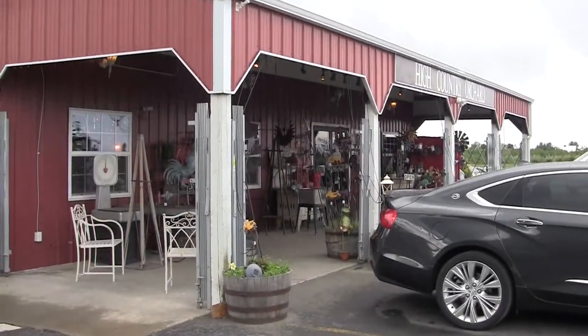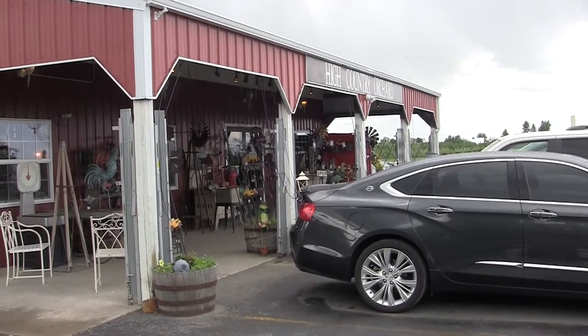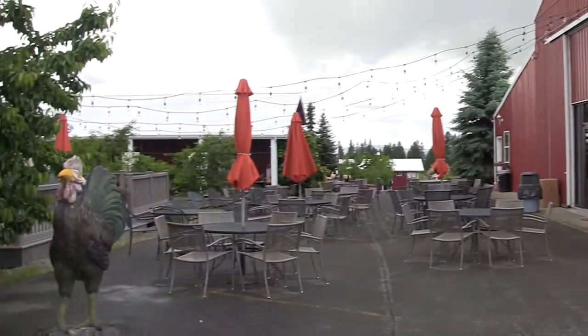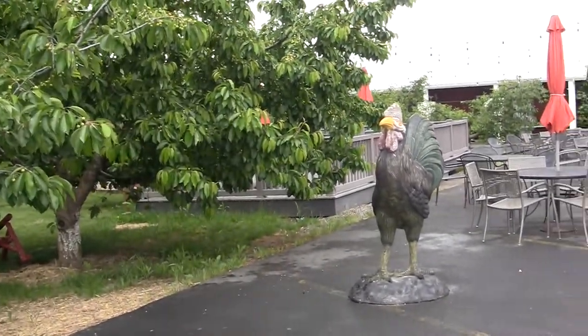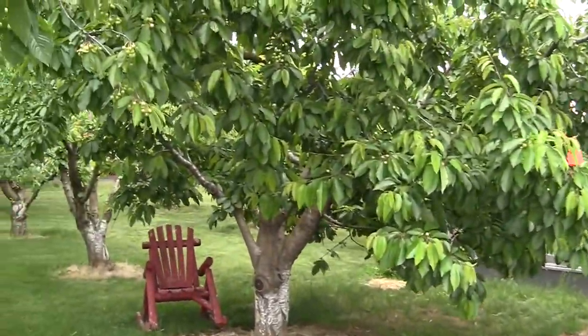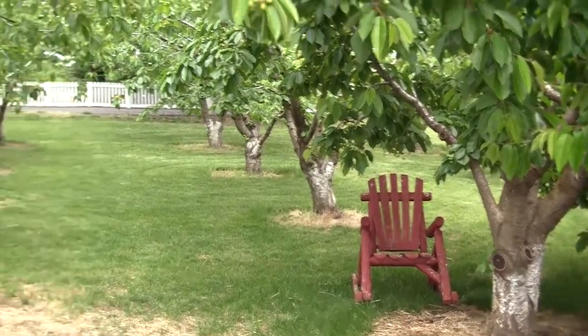They have so much to offer in this store. It's called High Country Orchard. They have a restaurant inside. And it's just amazing. They really did this right. Look, there's even a little chair underneath the cherry trees where you could sit. But look at that beauty.